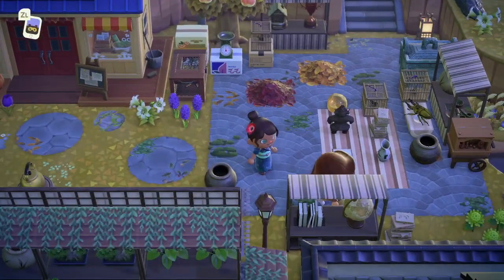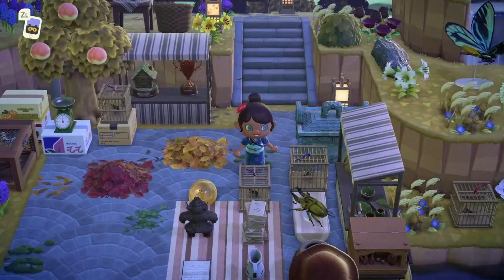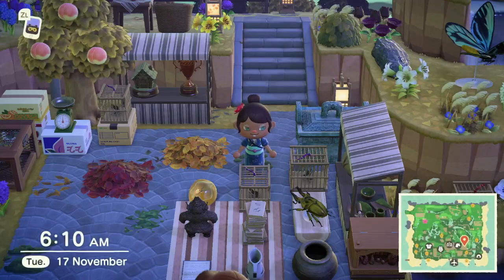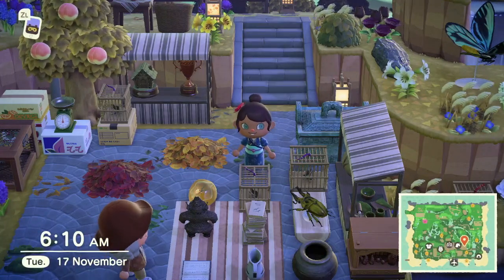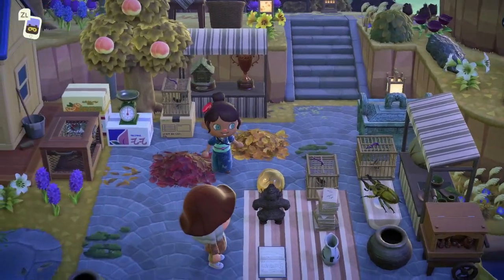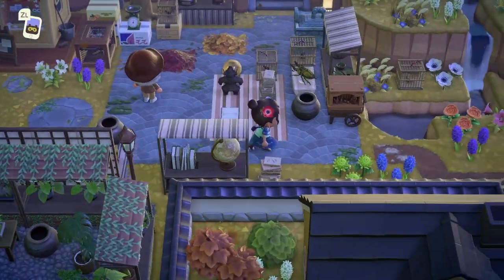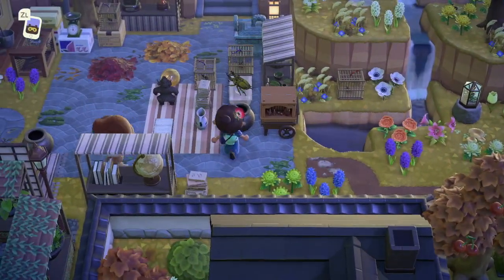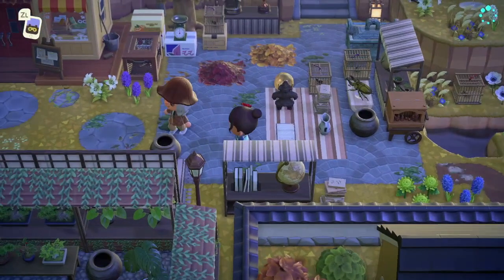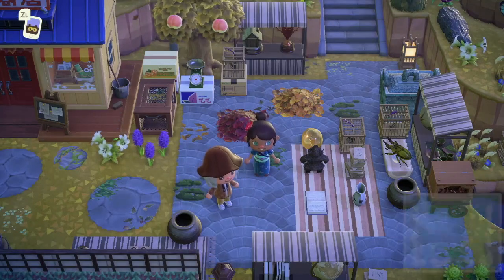This is gorgeous. Is this like a thrift market? Yeah, this is a little antique market. I collect antique Japanese pottery and Japanese antiques in general. So I had to give myself a little antique market. I love it. I just love antiques so much because they have so much character and history. So yeah, for sure. Okay, which way should we go?